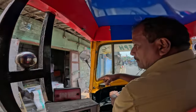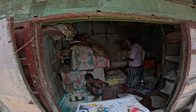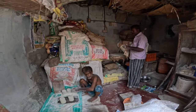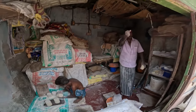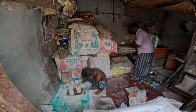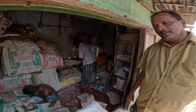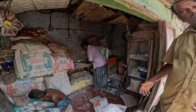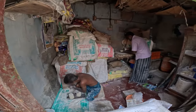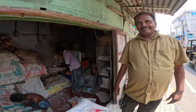And also they're making papadam. See the papadam? It's very crispy. They make it handmade, and it dries in the sun for 5 minutes. How much is a small bag of papadam? 20, 30 rupees, around that. Very nice. You just put it in oil and fry, and it's very crispy.